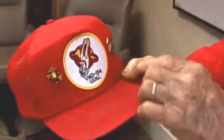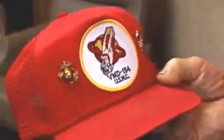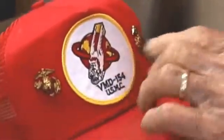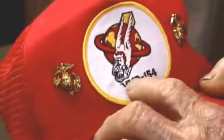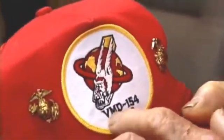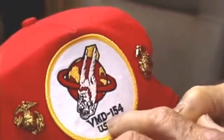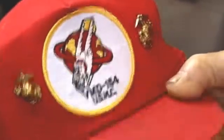We were an aviation outfit, and these wings here indicate the aviation. Our mascot in the Marine Corps was a bulldog, so the bulldog is shown right there. Our job was photography, so here's a camera in the bulldog's mouth. Now V stands for fixed wings, M stands for Marine, and D stands for photography. That's VMD 154, United States Marine Corps.